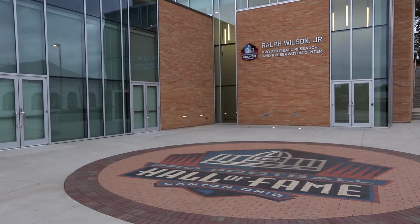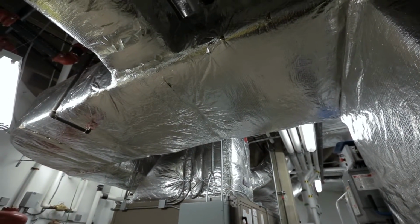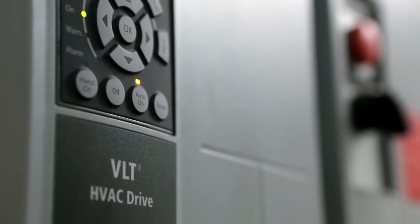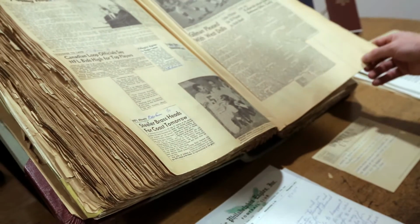We needed to significantly expand the building. We also needed to address something that had never been addressed before in the history of the Pro Football Hall of Fame, and that was to provide an environmental control system in the building that would provide a proper temperature and humidity for the long-term preservation of documents and artifacts.